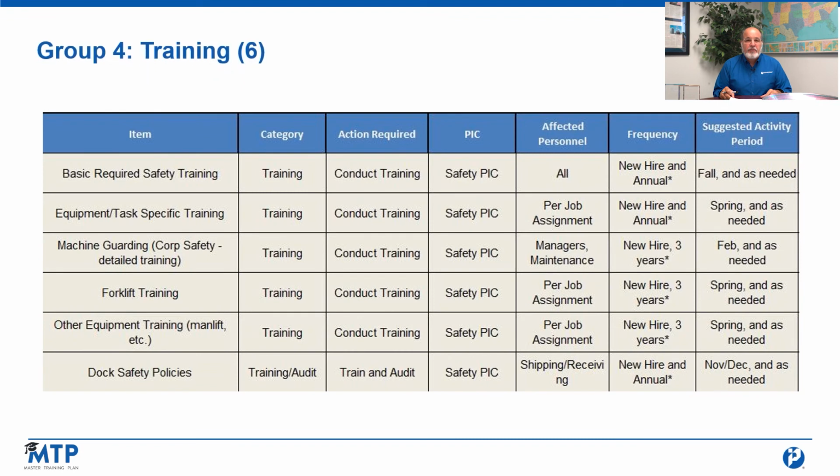The fourth group is a major focus on items related to training. We already know how critical training is to the success of our group, and it's for the betterment of our employees. So very first, basic required safety training. We call it the BRT, Basic Required Training or Safety Training.